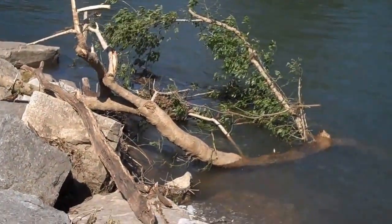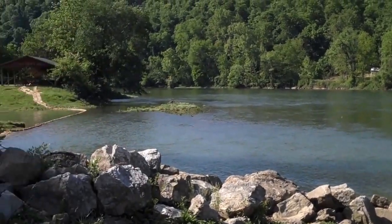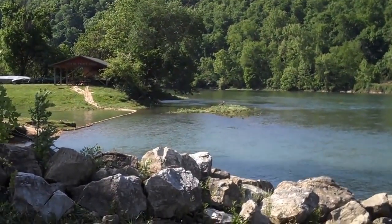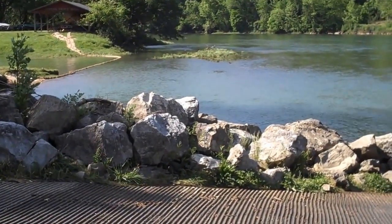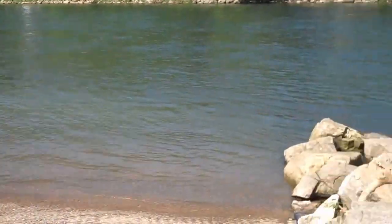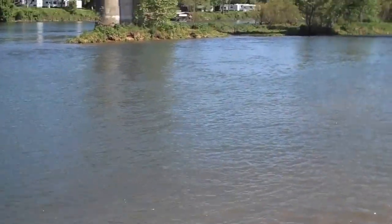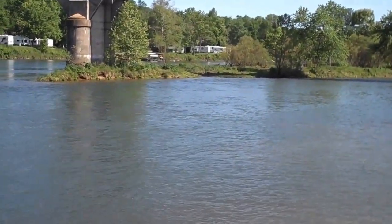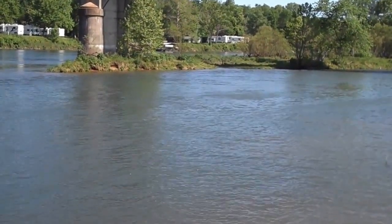And there's that branch that we saw. But it's really, oh, there's another heron. Boy, the herons are just out in force today. I guess they're happy that the water's down too, so that they can get in here and get them some fish. But it is just a beautiful day here in the Ozarks, and we're all very thankful that our little fishing town didn't get washed down the river.